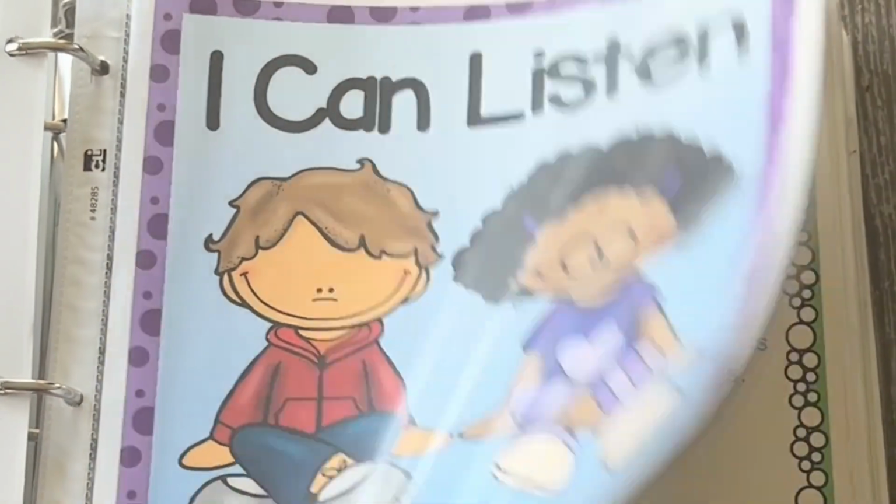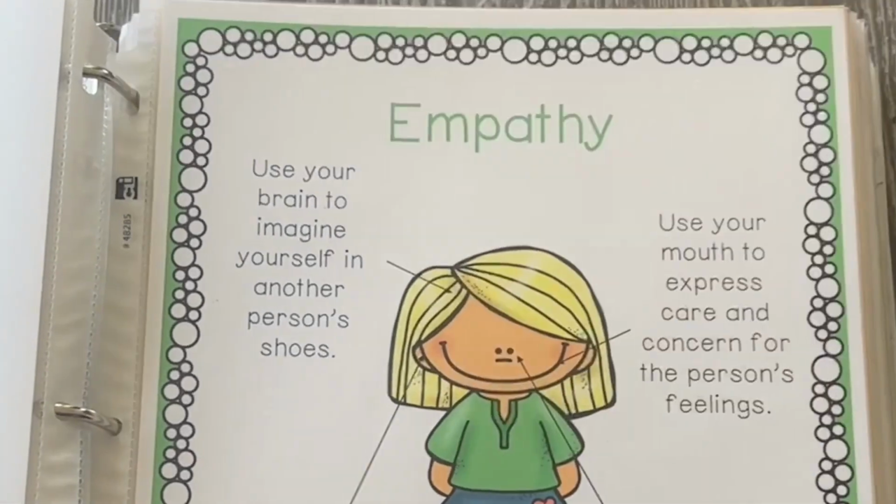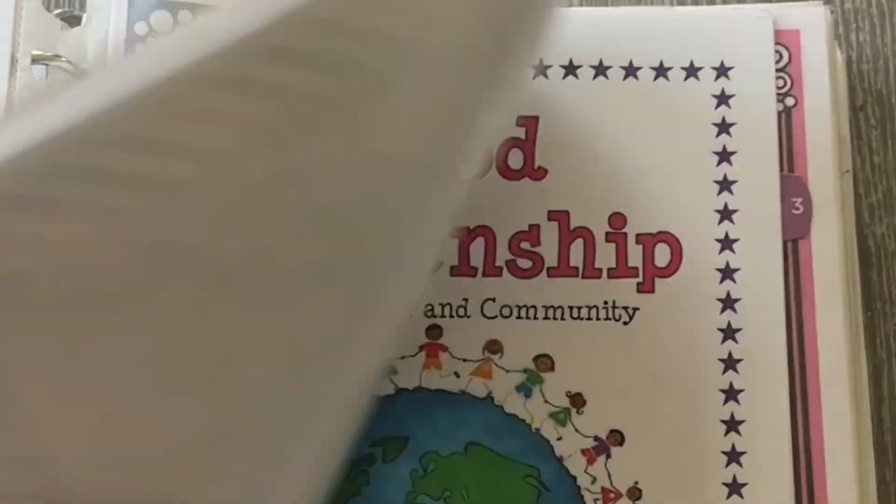So what I do is I have a really big binder, just one, and I keep a master copy of my resources in it. So for example, I keep one copy in a protective sleeve, and if I need it, I can easily go and make copies of that as opposed to having multiple binders with all these things because it takes up too much space. But again, you do what works best for you.